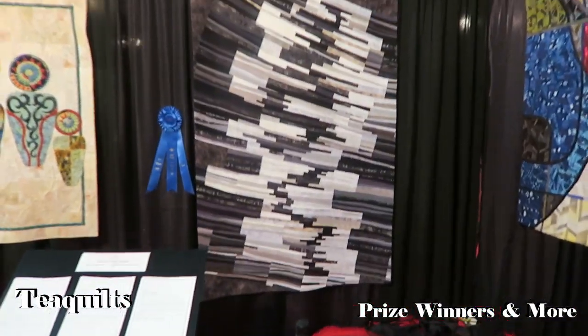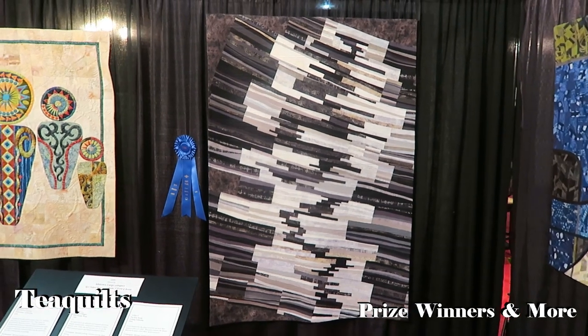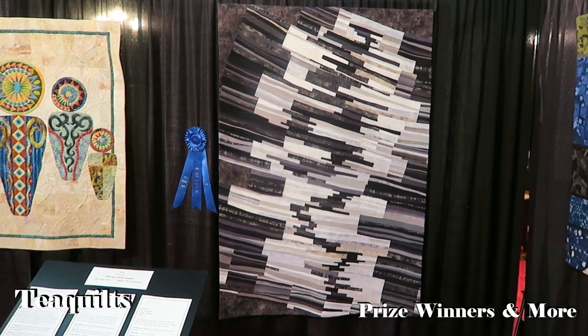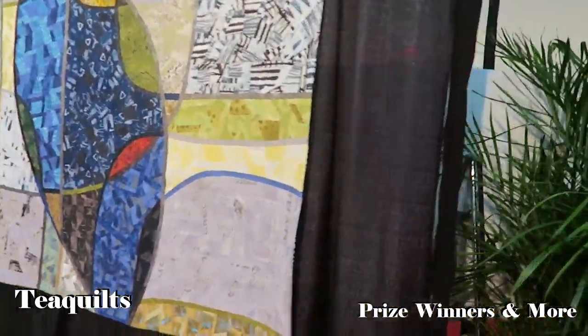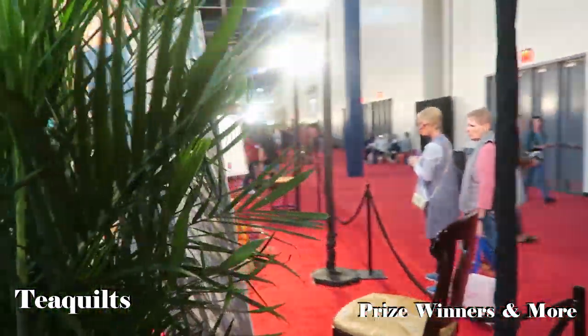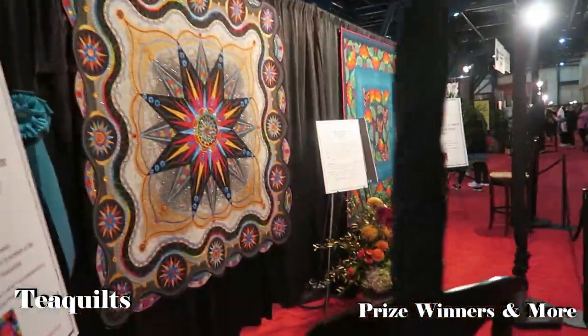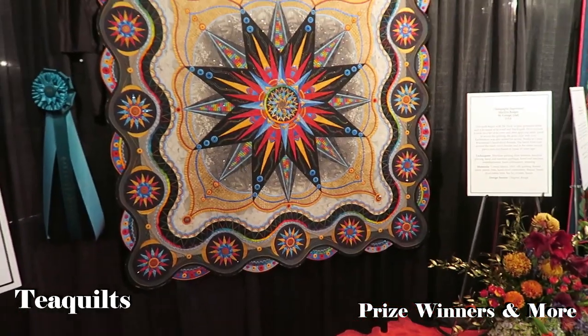Quilt here is first place, Tiger's Eye. And this one here, since I'm here. This is the FOF Master Quilter Award, $5,000 prize.